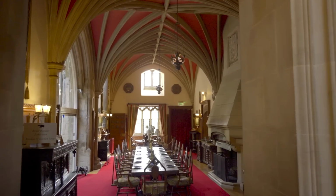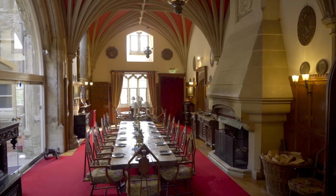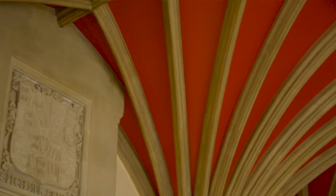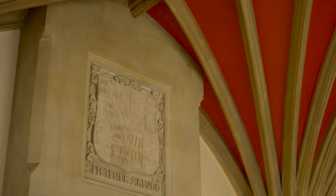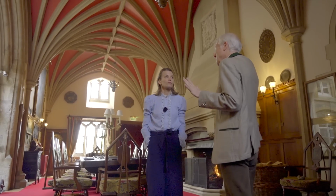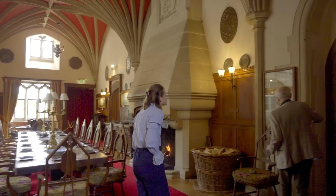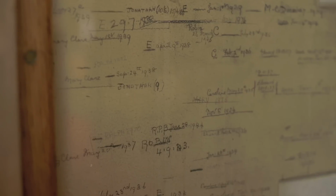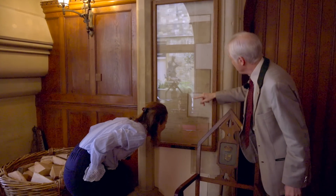As you can see, this is our main dining hall. So we're now in the oldest part of the house. This was the Great Gatehouse to Beaulieu Abbey. Although this is Victorian restoration, this kind of vaulting is very much in the pattern that the monks would have built in. And I'd particularly like to show you this because this is where my height, my sister's heights, and also the generation before, my father and my aunts, as they grew up, were penciled on the wall.